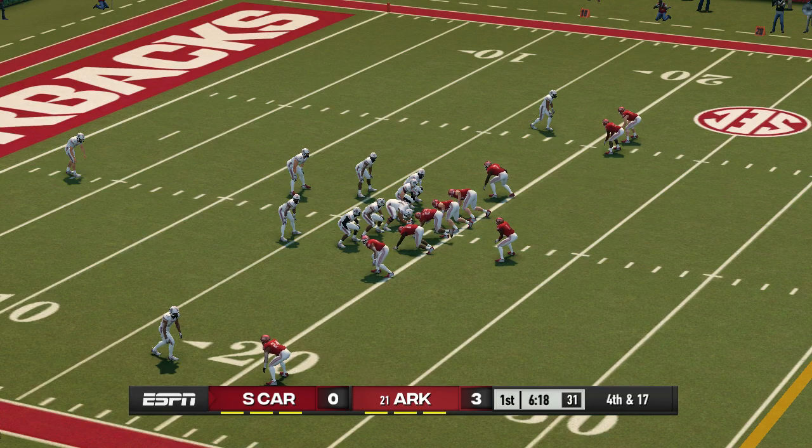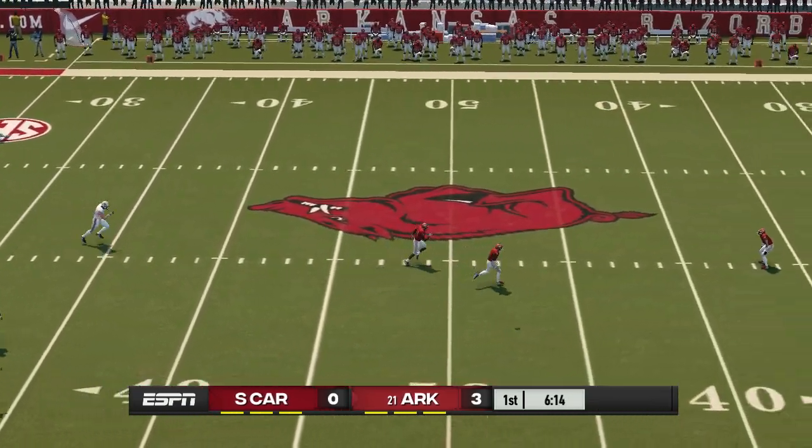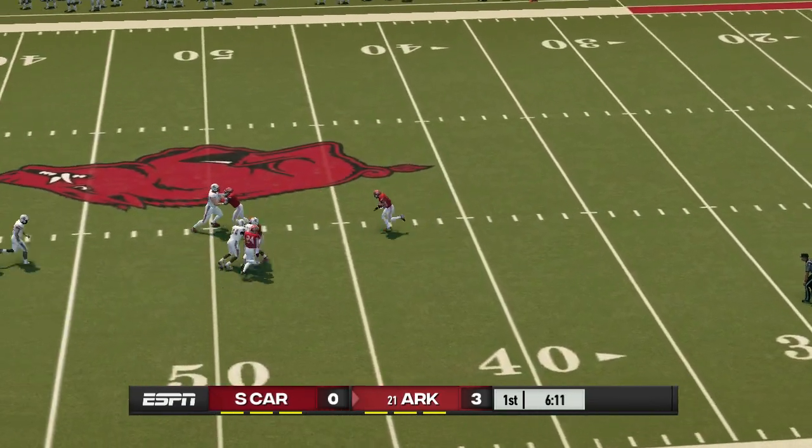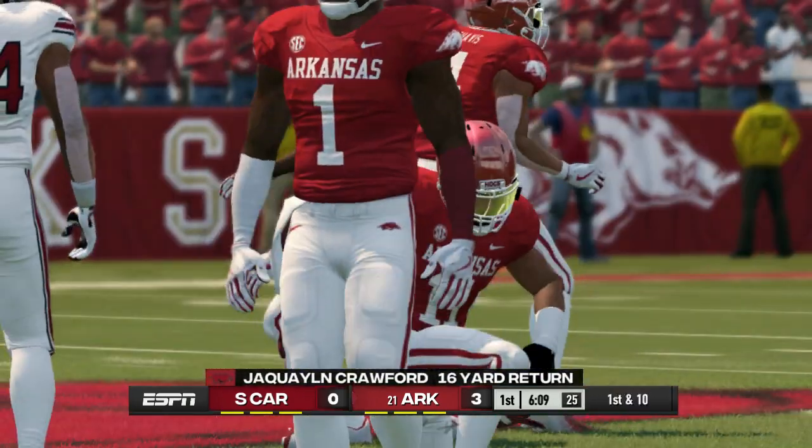Crawford is the deep man awaiting the return. He gets it away, and this is a really nice punt. Gets to about the 47-yard line.